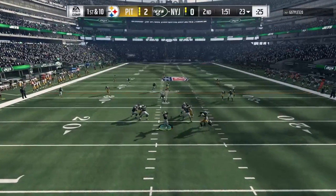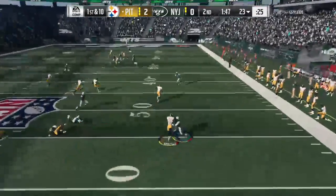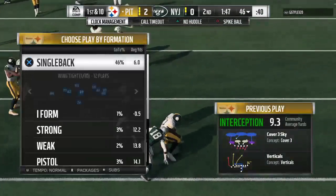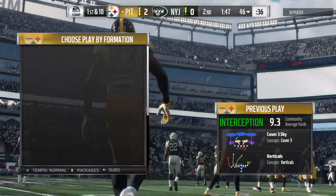Following the interception, here's Hackenberg. He's going to air one out into double coverage, and it's intercepted. Picked off by Mike Mitchell. And the return out shy of midfield to the 46-yard line.